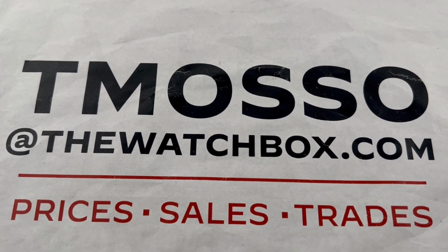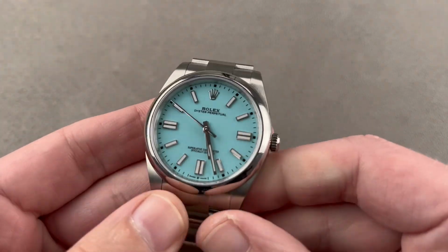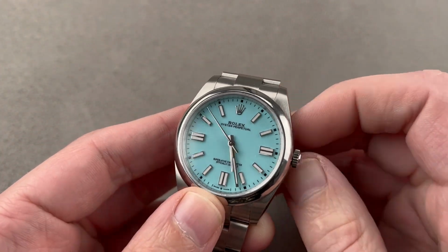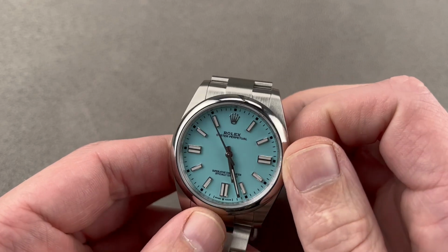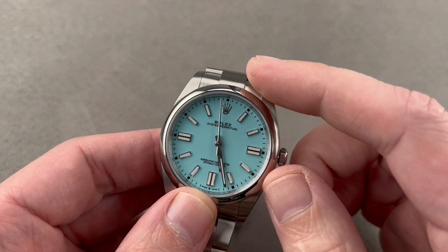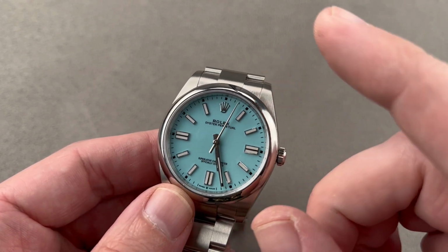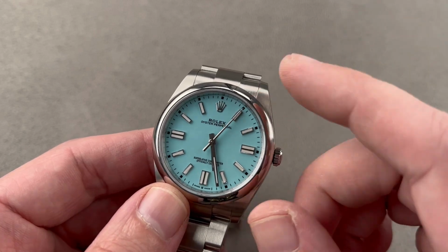Let's jump straight in with the timepiece that represents one of the it watches of our moment, the 1 year only Turquoise Blue dial Rolex OP41. So technically reference 124300, 41 millimeters in stainless steel. This debuted in 2021. For 2022, the Turquoise Blue dial was discontinued on the 41 millimeter case size, making this a particularly desirable and attractive 1 year variant.